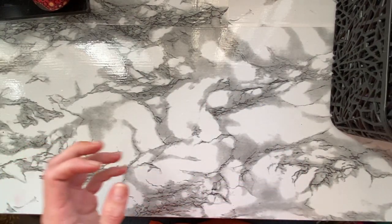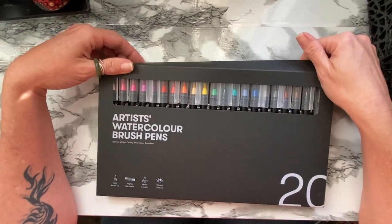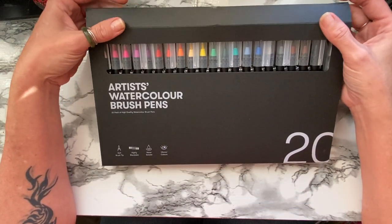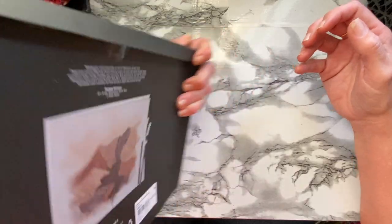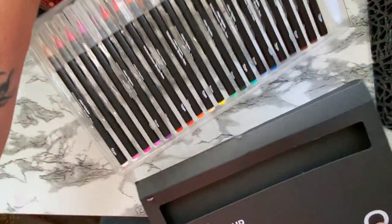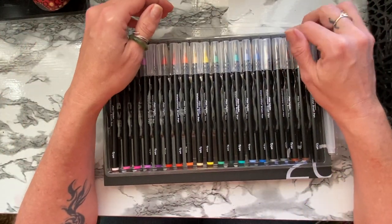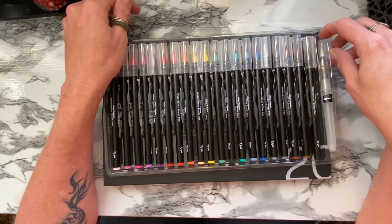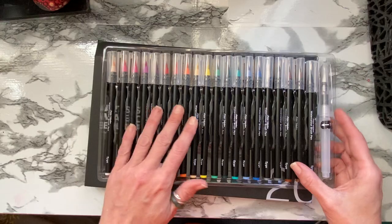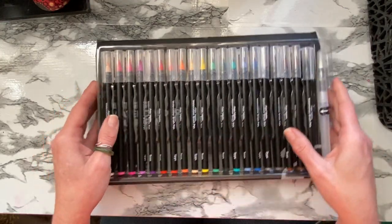Okay, Typo then had these on 50% off, and I've been eyeing them off for a while. But I didn't want to pay full price for them because it's like $30 full price. But they are watercolor brush pens. I don't know how watercolor as such they are, whether they're just water-based, but it does clearly say watercolor. And it comes with a water brush as well. So that kind of gives me the idea that it might actually be watercolor.